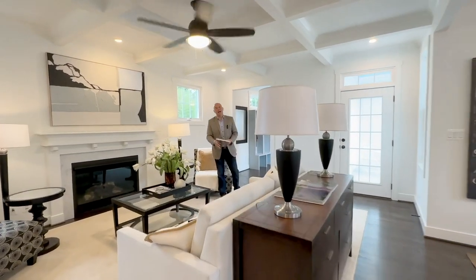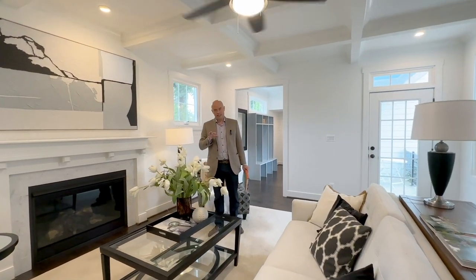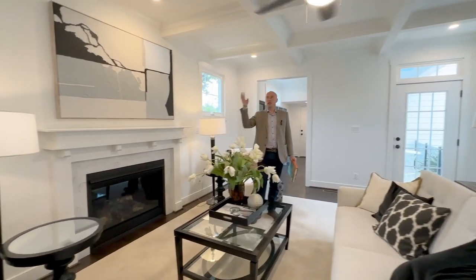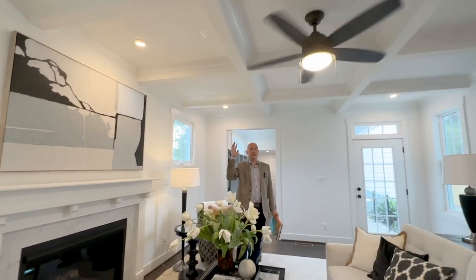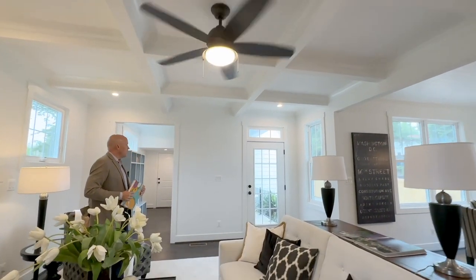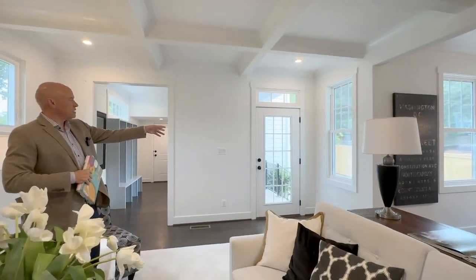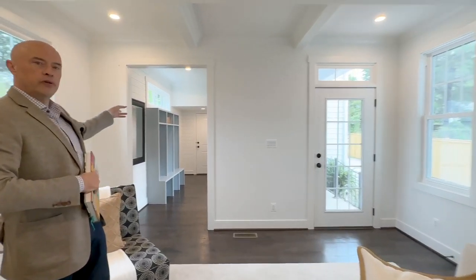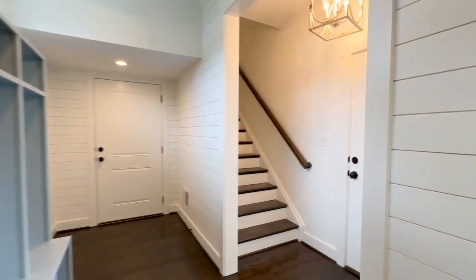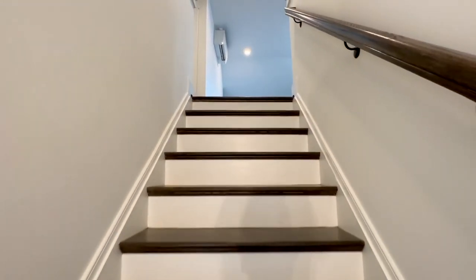Welcome back. Now we're in the living room here. You've got a lot of great features in this living room, including a big open space with your fireplace. You also have the coffered ceiling with the exquisite millwork. Another thing that's unique about this room is not only do you have access to the outside, you have access to your mudroom, your oversized two-car garage, and more importantly, there's a bonus flex space back here with a full bathroom.